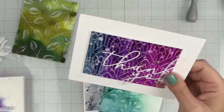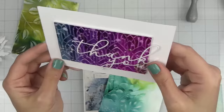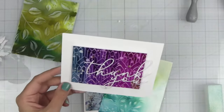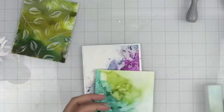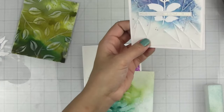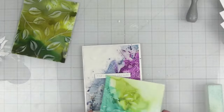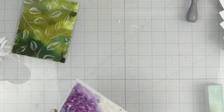Here's another one of the alcohol inked backgrounds. And of course, adding the splatters and the gold and everything like that helps with the end result of whatever your card is. But yeah, that's that one. All right, man, this might be a short live. And I thought I was going to have way too many things to share. All right.